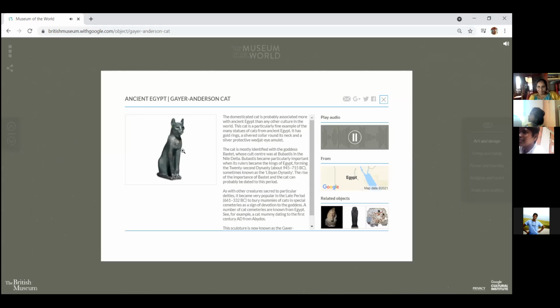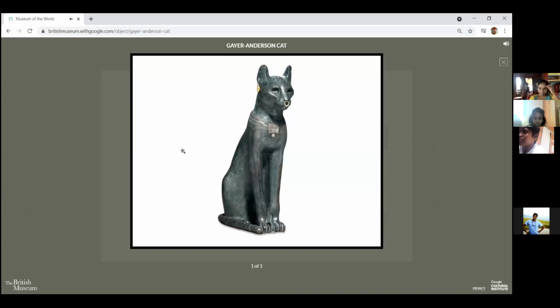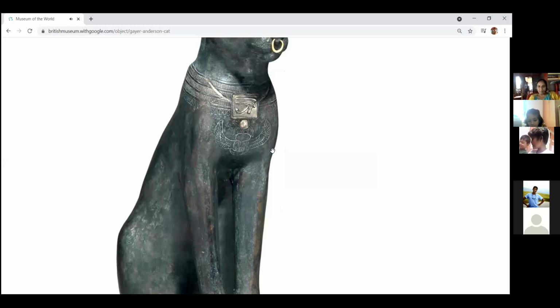This is one of the most famous objects in the British Museum. It's a life-size cat, bequeathed by Major Geyer Anderson just before the Second World War. It has a very interesting history, dating back to 600 BC, as Neil Spencer, keeper of ancient Egypt and Nubia, explains. This object is unusual in that it has a great ancient story, an early 20th century story, and then a very modern scientific story.